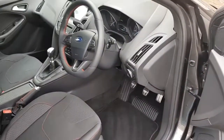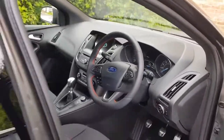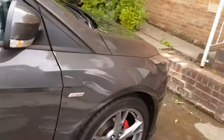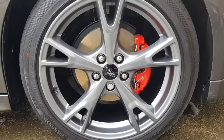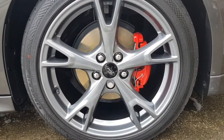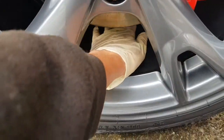Not much to do in here, like I say, the vehicle's brand new. It's only done 544 miles. Wheels, C2V3'd as well as the calipers. Sorry about the shake here, guys. We've actually coated the inside of the barrels as well, because it's so easy to get your hand in. It seems pointless not doing that.